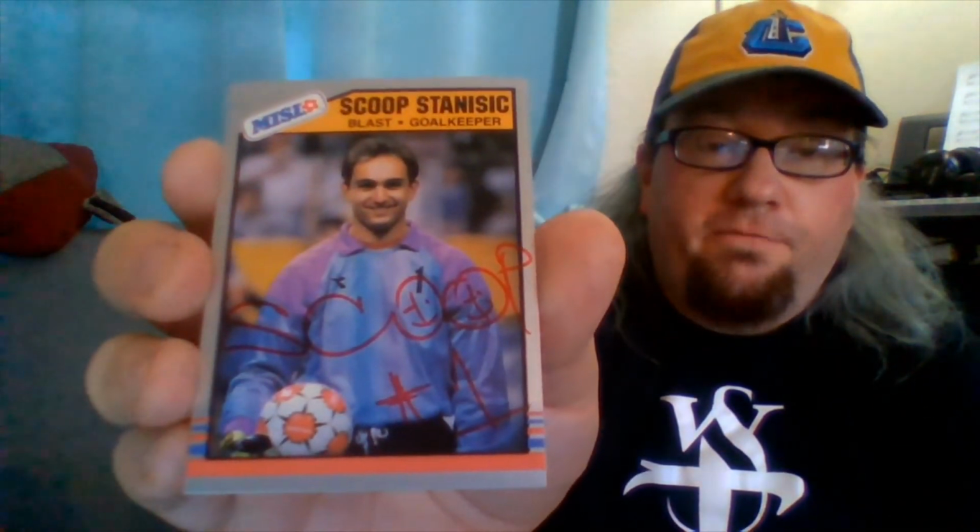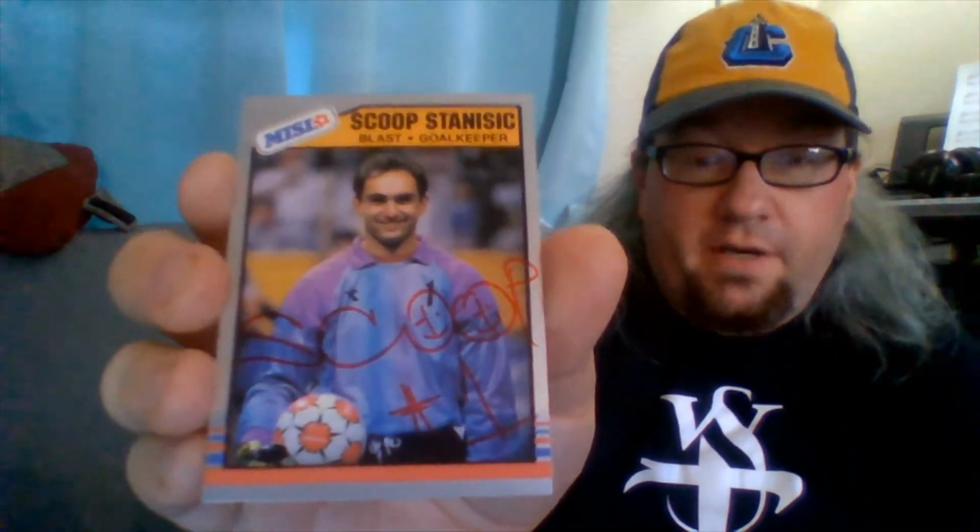And it actually also had this one that was signed by Stanisic. This one they eventually corrected later on. But I think they only put it in certain box sets, because I bought a couple of the box sets and it wasn't in there either. I broke all sorts of packs of it, never saw it in any of those. But they corrected it, finally got the right photo on there, and that one's signed, of course, by Stanisic.